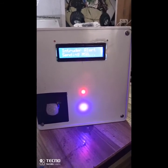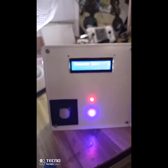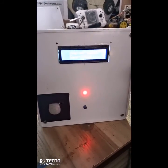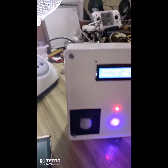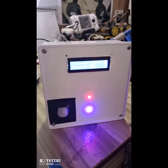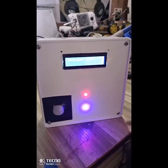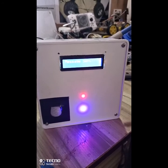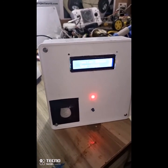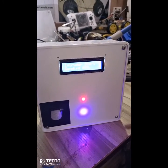What it's going to do next is send a message. It's sending a message to the owner of the property. It sent me again. The next thing it does is send SMS to the owner of the property. So that's what you get here. So it sends that one again.